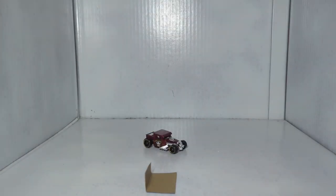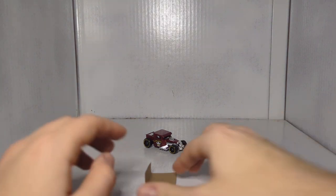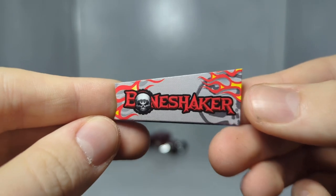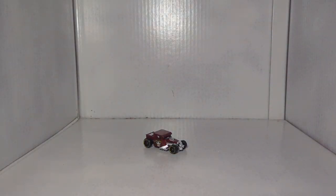We'll get the monster truck out of the way. Set that over here. Here's the nameplate for it. I really like the design of the nameplate here. That is actually really, really cool. Doesn't really match the trucks, though, I'll be honest with you. But I still think it's a cool little nameplate design. Alrighty, zooming in too far because I don't know what I'm doing.